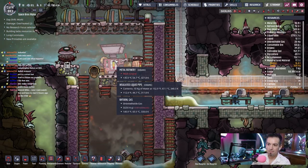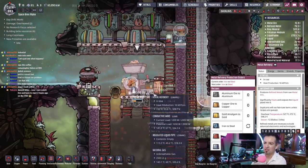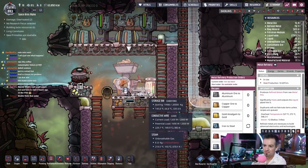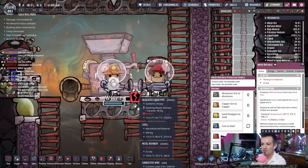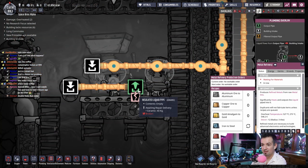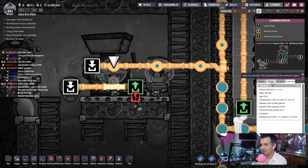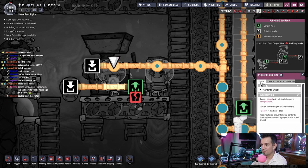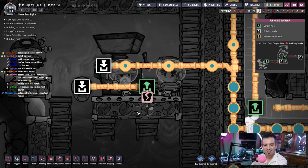Refined carbon. Just load it up. Nobody's doing it yet. I think I need a smart battery. Yeah. This is totally just wasting a bunch of stuff. Heat damage. Instantly melted. What was that? My ceramic pipe melted? The pipe that has a melting point of like a bazillion melted. Sorry, Doc. Sorry.